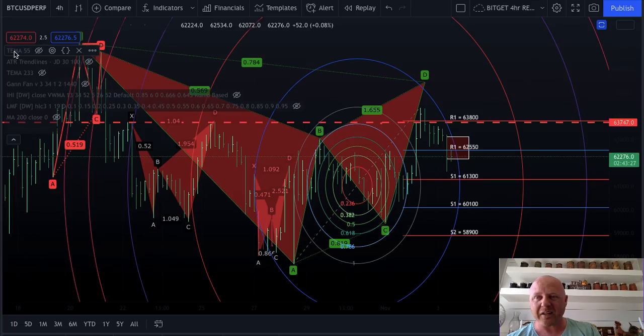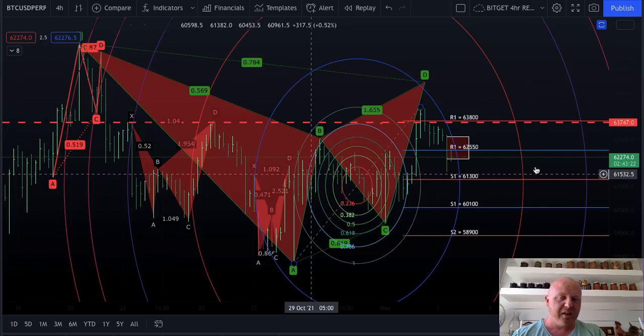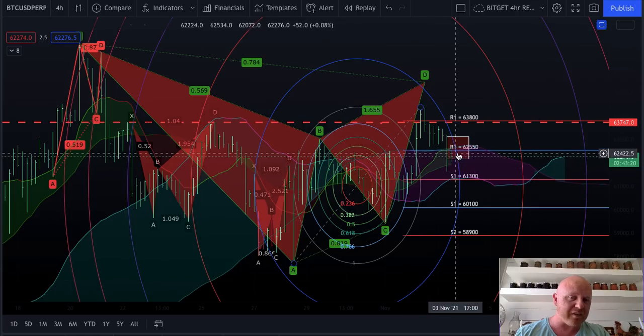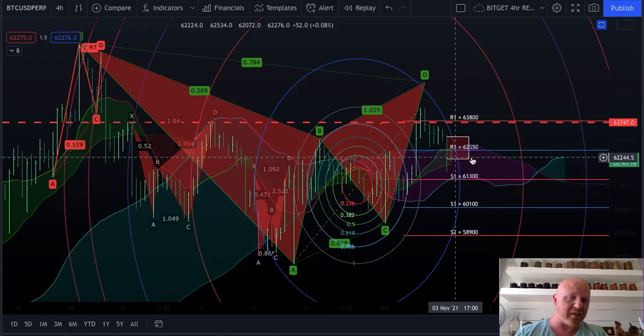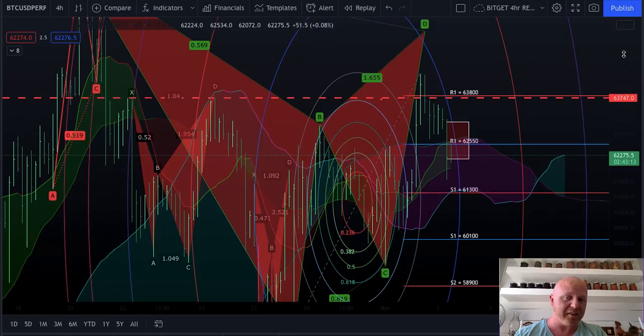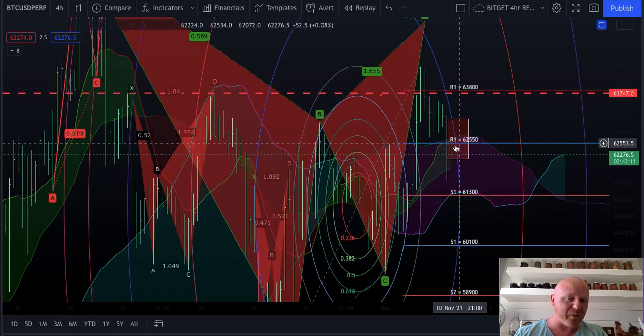And let me show you one more thing. Let's throw on the Ichi and see where the cloud is, okay? So we have our cloud resistance, peak resistance right at 62,550. You're in the moving average right now, and this is the 4-hour time frame, okay? So you can see this right here, this intersection point. This, to me, it looks like we're going to dump, okay?